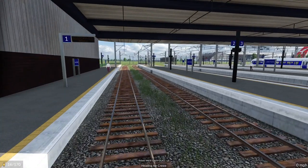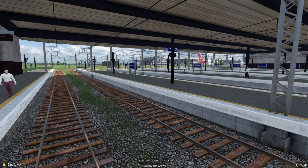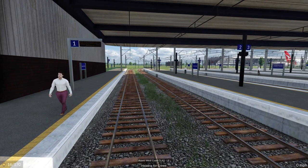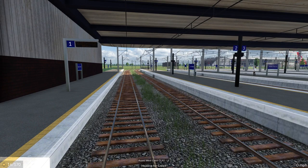Chiltern Railways coming inbound now. We're sort of stuck. I don't know why we're stopped here. I do still see that East Midlands Railway train way in the distance. I can also see an A380 taking off at Heathrow there, which you would not be able to see in real life from Euston Station. That would be rather disconcerting if you could.